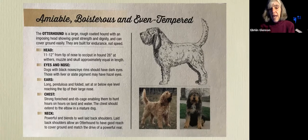On the first part, we have a summary of the head: 11 to 12 inches is about average for a 26-inch hound. It summarizes the muzzle and skull, approximately equal in width and length. Eyes and nose: the noses and eye rims match in color. The description of the ears has the very important fold that is characteristic of the breed, and you see it in all of these pictures. The chest, the strength of the forechest, the length of the rib cage, and the depth that it comes down to the elbows are all illustrated.